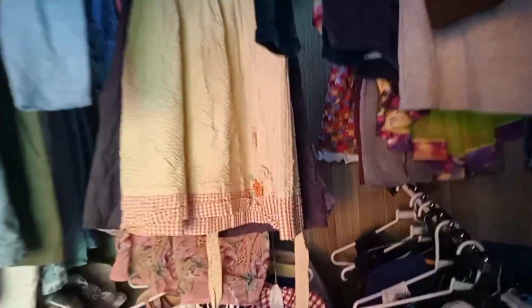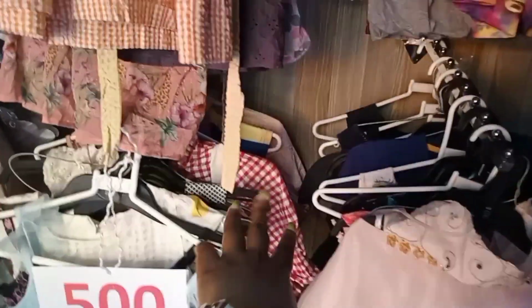Another side is for the girls. I think this is my favorite side of this shop. So, starting from above, this section right here is for skirts. As you can see from this one, even the second one, the third one. These are just skirts for girls.